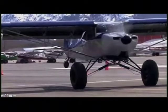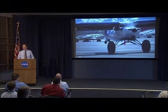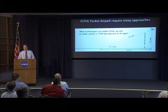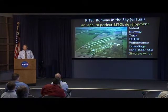So what you're seeing there are takeoff rolls of about 90 to 100 feet and landing ground rolls of about the same. This is a tall order, and the other ingredient for the Pocket Airpark is going to be these unprecedentedly steep approaches. How are we going to come down at a 21.3 degree angle so that we don't eat up all that runway at the Pocket Airpark before we have to land and roll to a stop? Well, it's going to take some nifty devices.